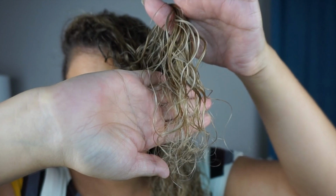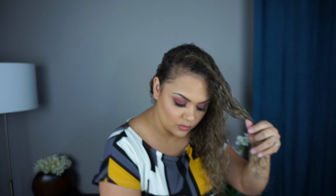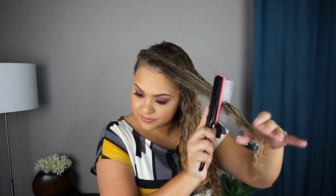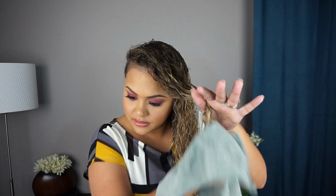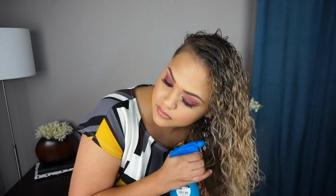Okay, like perfect example. You guys see how it's already a little bit dry? I definitely want that to be a lot more wet before going in with my diffuser. So I'm just gonna wet that, run the Denman brush through it. So I'm pretty much gonna do the same thing throughout my whole head. All right, there we go. Definitely needed a lot more water.